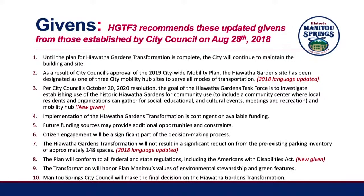And then number eight is also a new given. We wanted to make sure that we were stating that the mobility hub will be totally accessible to everyone. And so that given talks about federal and state regulations, including the Americans with Disabilities Act. So we would encourage City Council to approve these givens to reflect, as I said, the current situation, the decisions that have been made on this project since 2018 when the original givens were established. So I'll send it to Dole to wrap up.